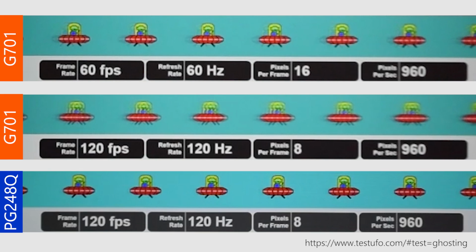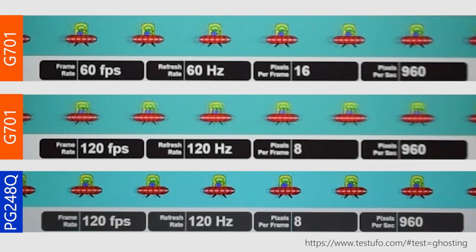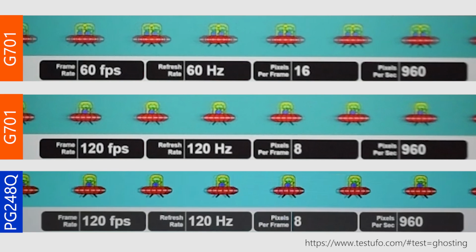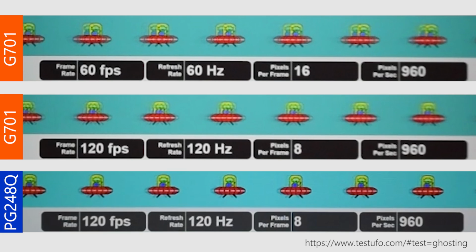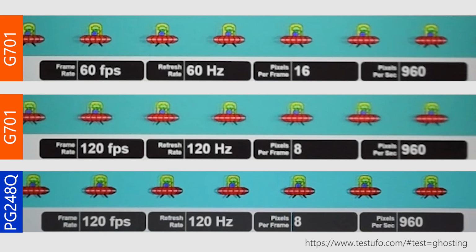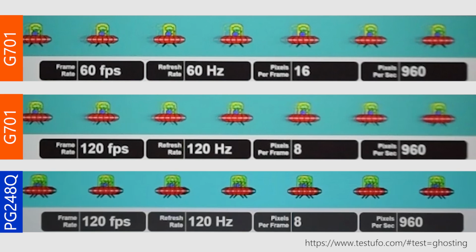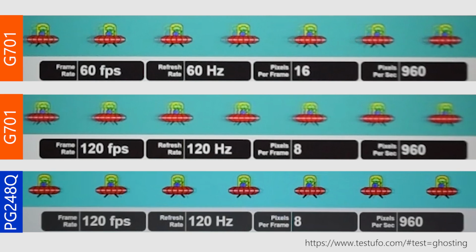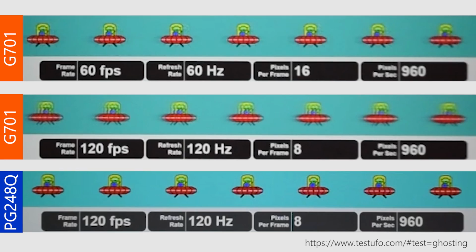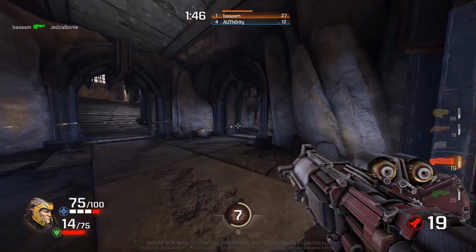Now, while the motion is clearer on the PG248Q, you should not overrate this test, because just like with tearing, not everyone is equally sensitive to ghosting. I did not notice it while I played Overwatch, Battlefield 1, F1 2016 and Rocket League on the G701 at 118 FPS and with G-Sync enabled. So this is not a problem for me, but it's possible that other people who are more sensitive to this will disagree. So what's the bottom line then?